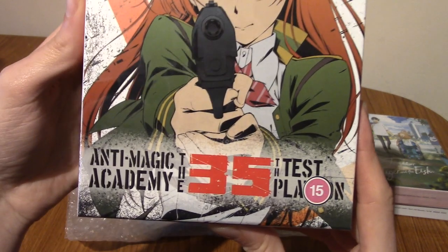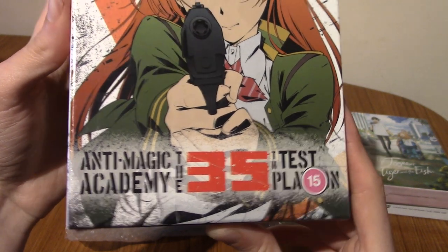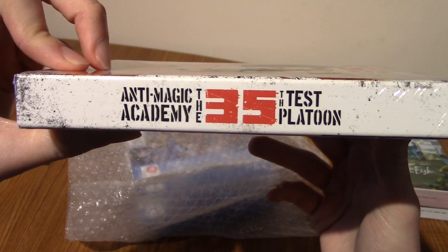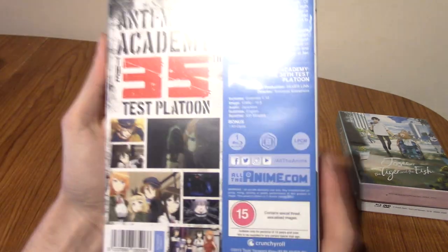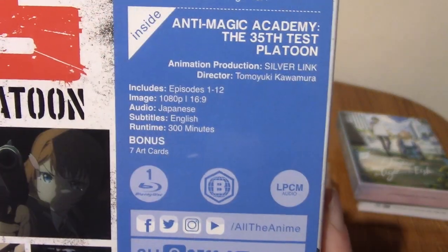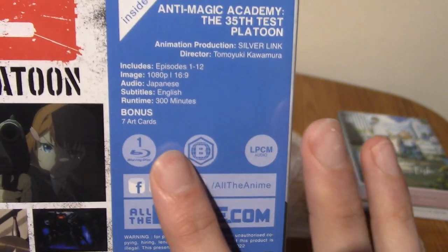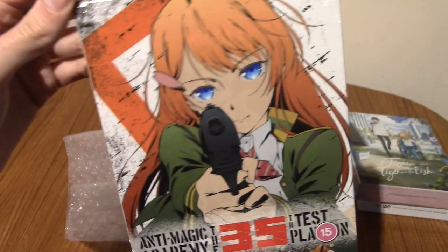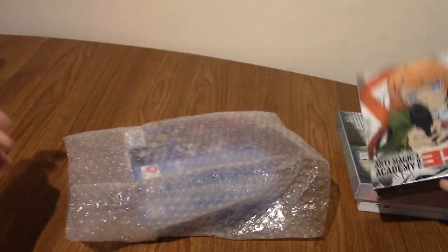what is this? Anti-Magic Academy, the 35 Test Platoon? I think I'm reading that right. Anti-Magic Academy, yeah. Okay, I have never heard of this. Interesting. Let's read on the back. Nice, so this is actually a 12-episode series and comes with 7 art cards, which is very cool. Yeah, I've never heard of this, but that is pretty cool. I mean, it's got cute girls, it's got guns, it's got magic, presumably, if they're an anti-magic school.